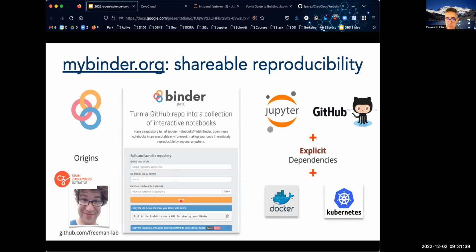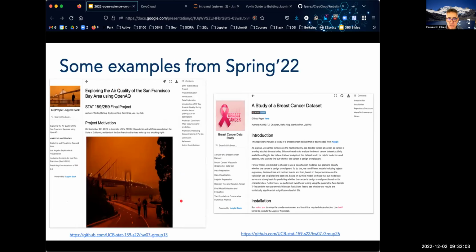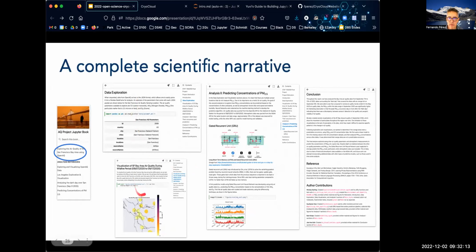And that is the kind of infrastructure that ultimately we are using here that would allow you, when you have finished publishable outcomes, to make your own research more easily shared with others in a way that is reproducible. Students learn in the end to integrate their research into compendia that have a main narrative notebook, but that also have underlying analysis notebooks that have data that is either linked or included, that have tests, that have proper reproducibility support, and that lead to these kinds of things. So students end up publishing their compendia as little books like the one we have for the Cryo in the Cloud. But these little books have not only the complete scientific narrative.